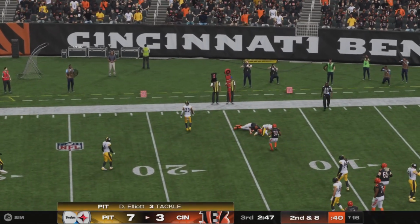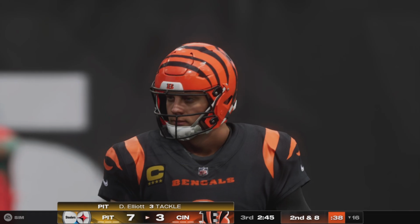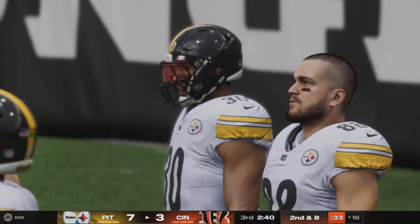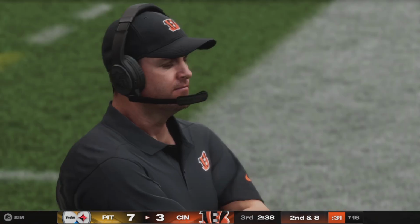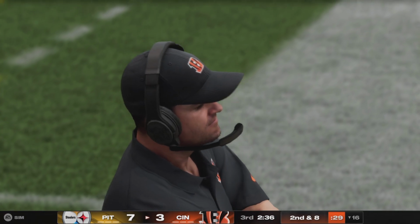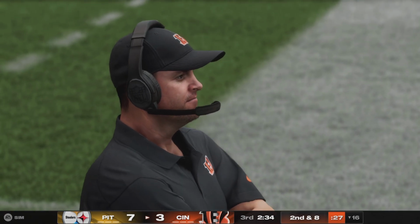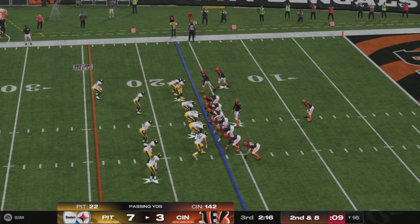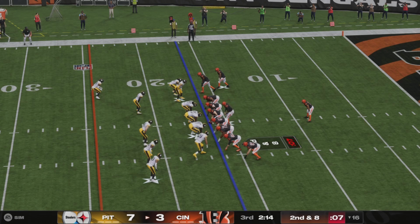Now a short one to Gesicki. Only able to gain a couple there, and that will bring up 2nd down. Oh, it's time to give a little credit there to the defense. They played that very well because it was a drag route, and he ran a little shallower than normal as he worked straight across the field. He was hoping he'd get lost behind the defensive line, but once he made the catch, nowhere to turn upfield and gain any yardage.